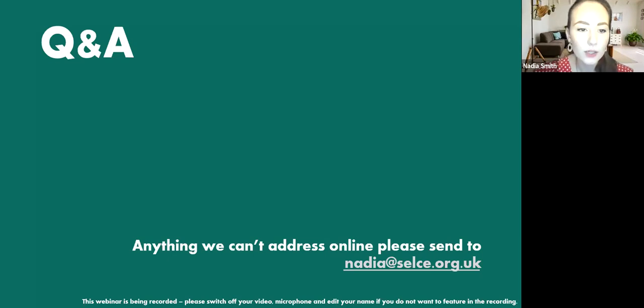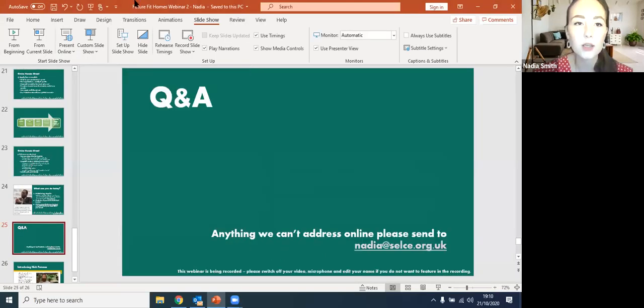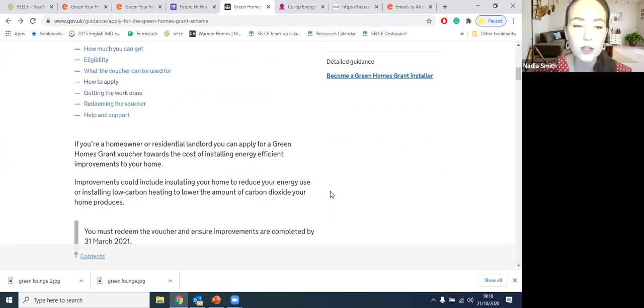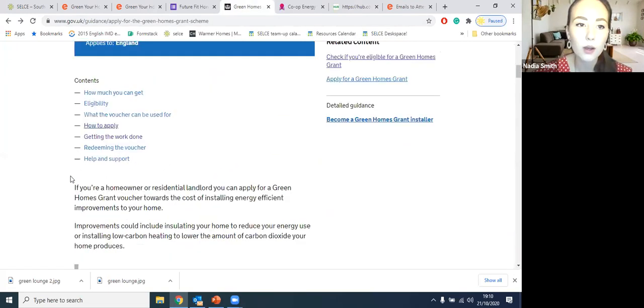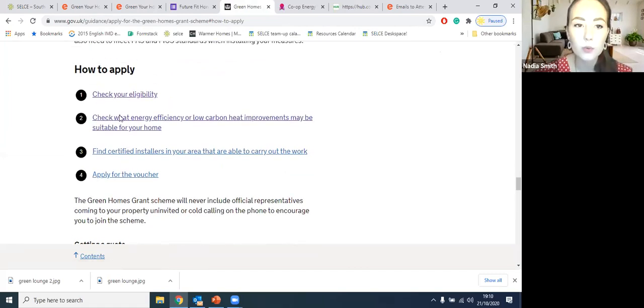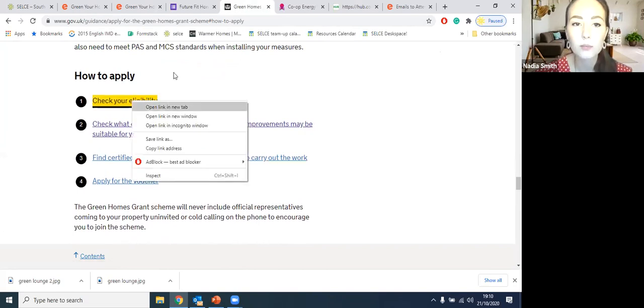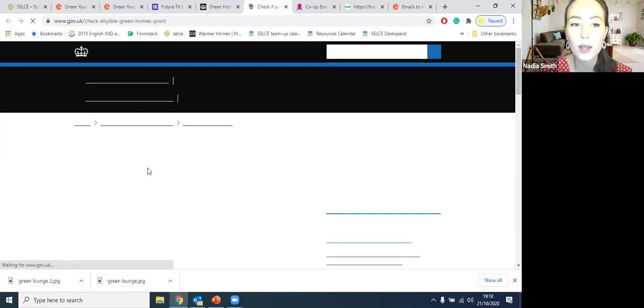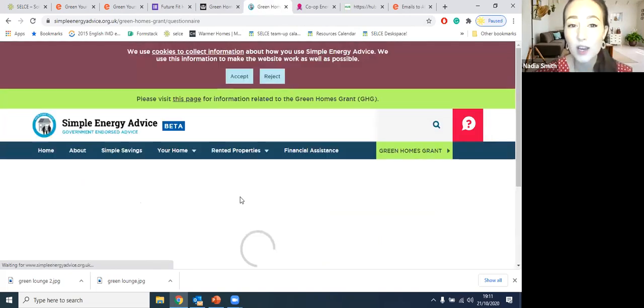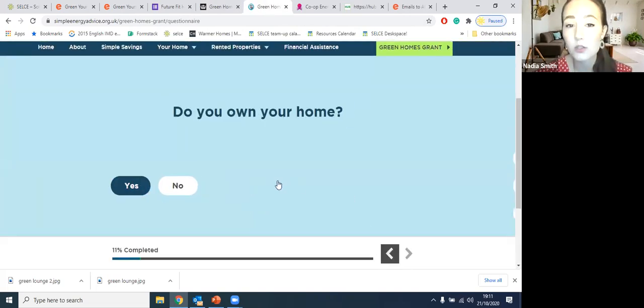So in terms of actually applying for the grant, there was one more thing that I did want to show you, and that is where to look on the government website. So this is the page for the Green Homes Grant. On here you'll find all the information, and if you just click how to apply, then it will give you the different steps. With the first one, checking your eligibility, you will be taken to a form from Simple Energy Advice that will take you through it step by step. And that's a really easy way to check if you can use it or not.